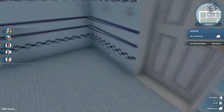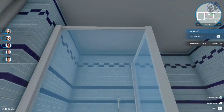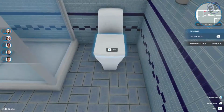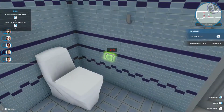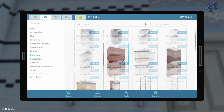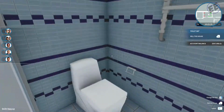Okay. So we are blue as all get out in here. That'll work. Let us buy the shower. Okay, shower's ready to go. We'll come over here by the toilet. Use the toilet. Close the toilet. Very good. Now we will go here. We will go the toilet. Right there. Oh, look at that. Okay. Anyways. We'll go with a Kren. Right there. Okay. So, towel dryer. Okay. And that's good to go.